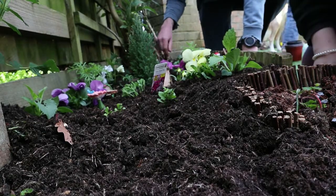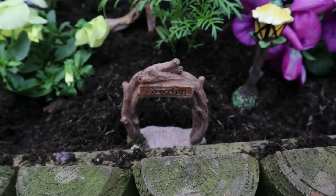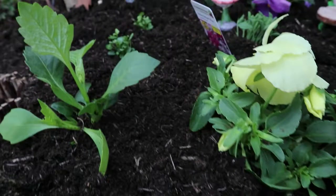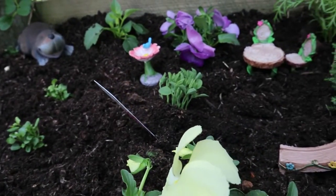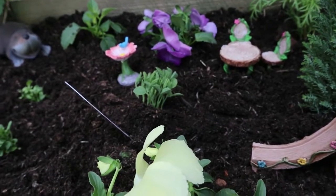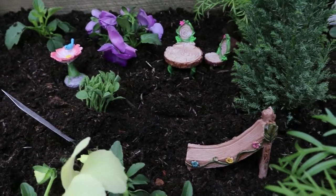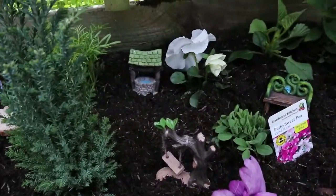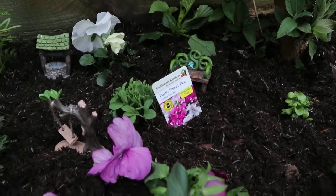Beautiful. Welcome to our fairy garden. A friendly mole standing guard. A place to wash your hands. And to take a rest. And to play. To make a wish. And to sit with friends.